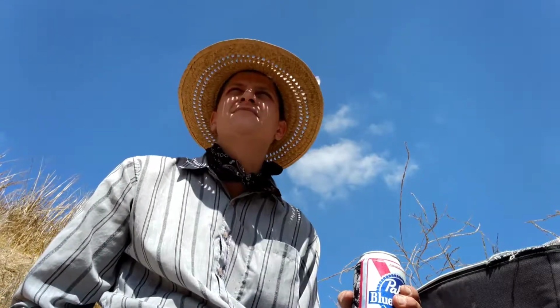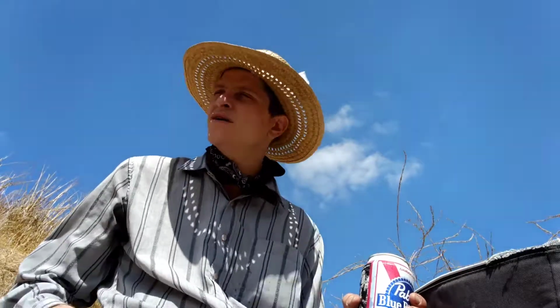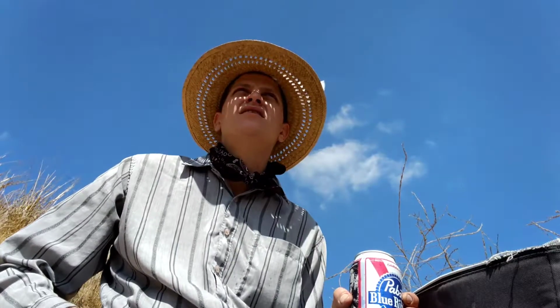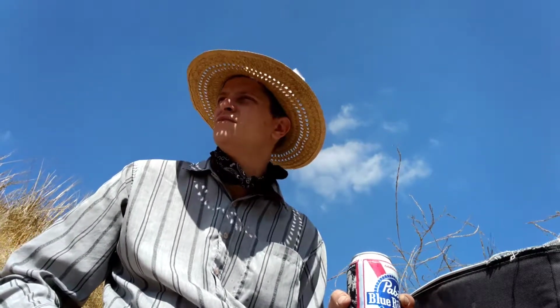PBR. Let's give a little history about this beer, because it is a good beer. It's one of the older beers that you could drink as far as when it came out. I think it came out near Prohibition or something.